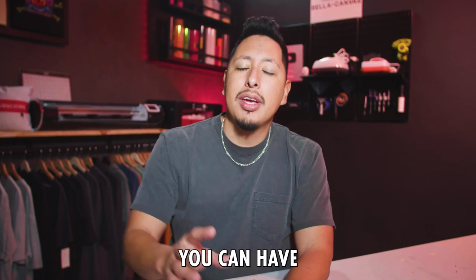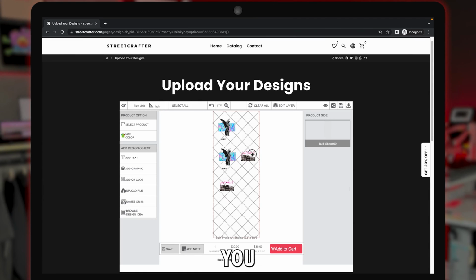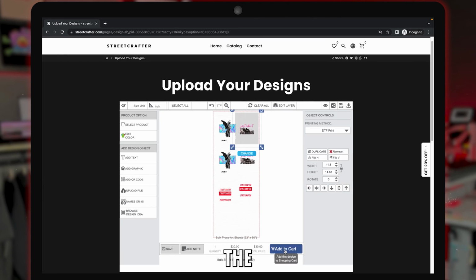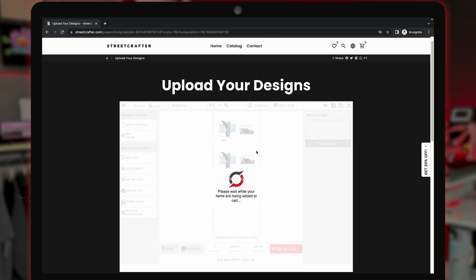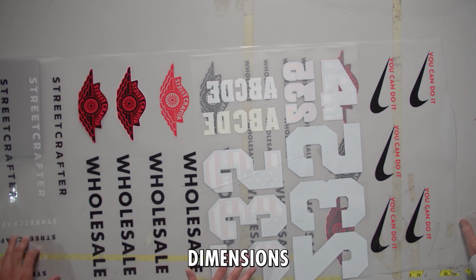Through streetcrafter.com, you go simply to the website and you order up your art. Now, you can have pre-selected designs, meaning pre-cut designs that are just ready to ship to you, or you can combine a bunch of designs that you create through the bulk sheet. Through the bulk sheet, essentially it's gonna ship you about a 5-foot by 2-foot roll, and whatever you can fit into those dimensions is gonna print.